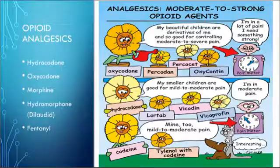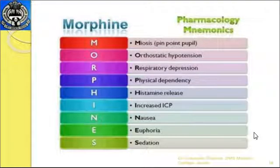So here I found a really good mnemonic for what you're looking for in adverse effects, potency, problems, risks. That will be with all of these, with your morphine, hydromorphone, fentanyl, mostly. So I thought that was really good. It's spelling out your morphine with your meiosis or pinpoint pupils. Any of your opioids will cause pinpoint pupils.